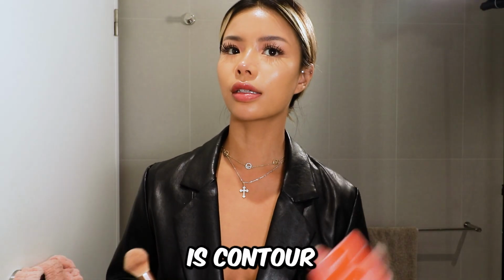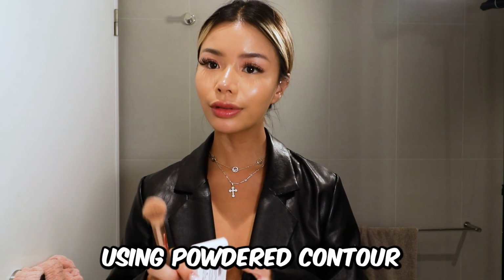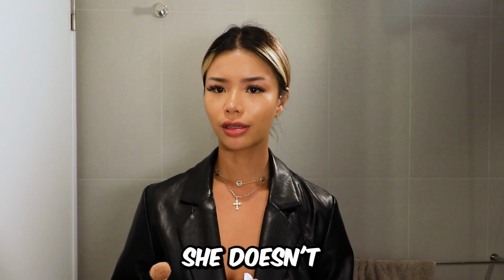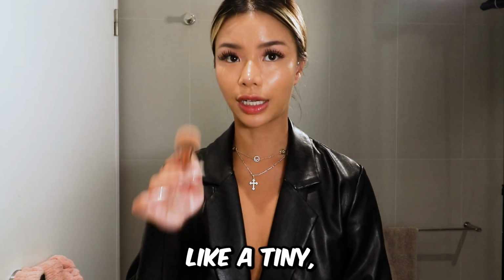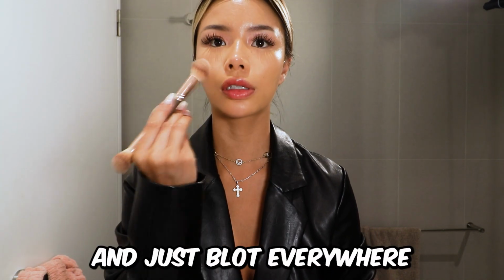The next thing Madelyn does is contour. I find it a bit weird that she's using powdered contour, but it's okay because I skipped through a bit of the video and realized she doesn't use a setting powder at all. I'm just going to quickly set my face a tiny bit, grab the tiniest bit and just blot it everywhere.